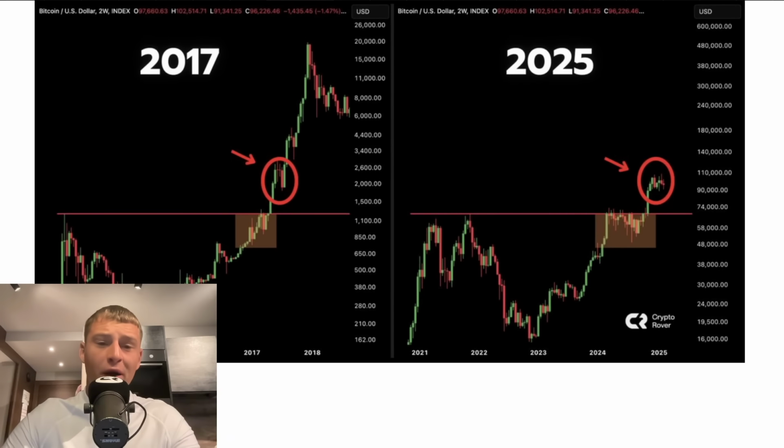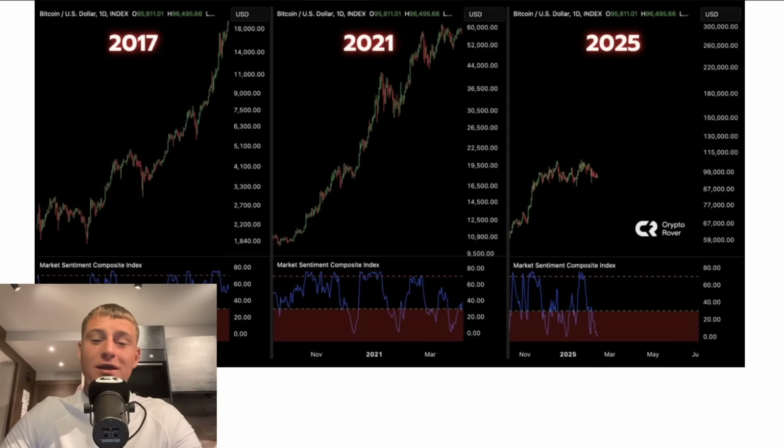So right now as well, if we're going to compare this cycle to the 2017 cycle, you also saw a lot of consolidation after we broke above the previous all-time high, and that is just a very normal thing to be seeing here. And also, if we're looking at the market sentiment index, guys, the market sentiment is horrible. Everyone thinks the market is topped out. Everyone thinks it is over.